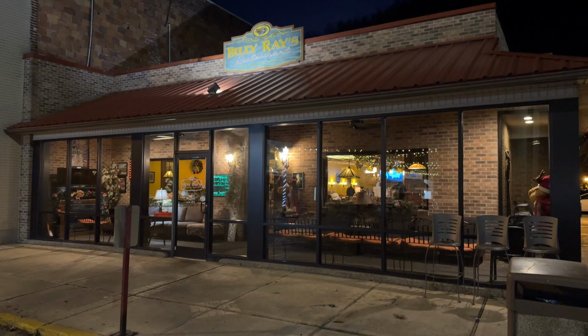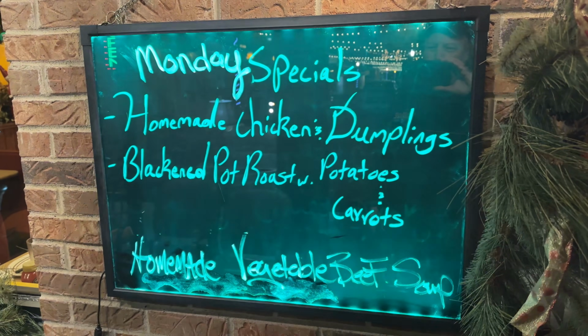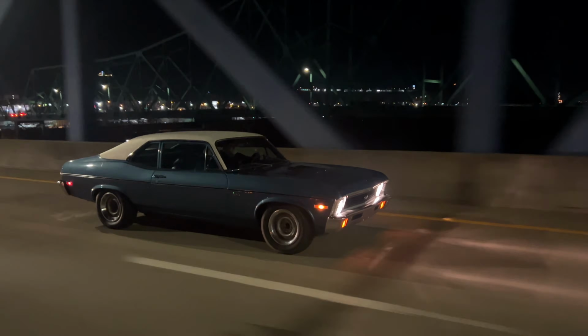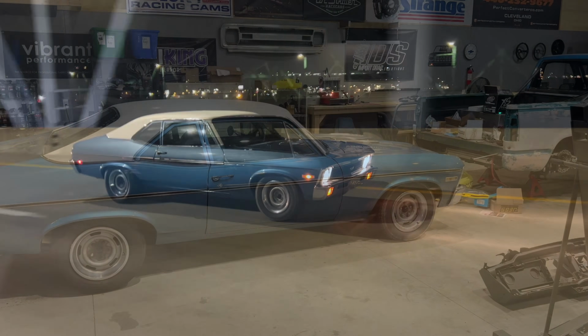After we struck the deal on the Nova, we stopped at a filling station to fill it up with fuel and then headed uptown to Billy Ray's restaurant to have dinner with Kent Rose's wife, Gina. I mean, after all, I can't think of a better way to celebrate Kent Rose's birthday. After dinner, I jumped in the Nova, and Billy and I headed back up 23, across the Ohio River, and back home to Ohio. The old Nova made it home without a single problem.